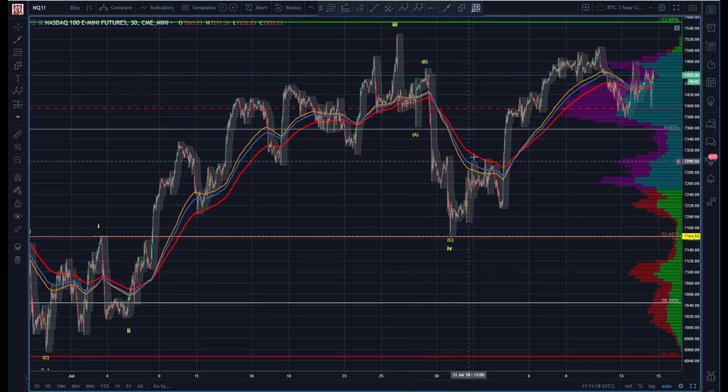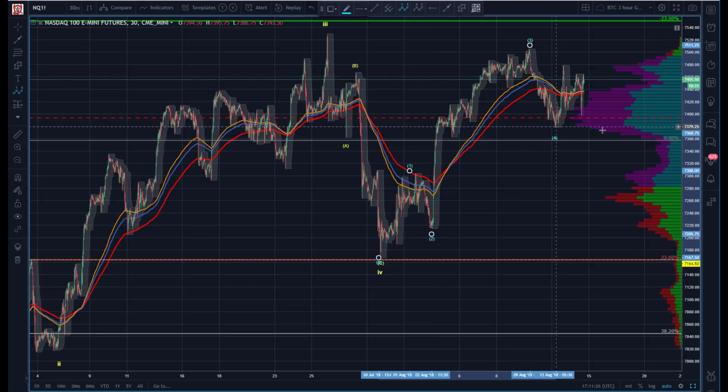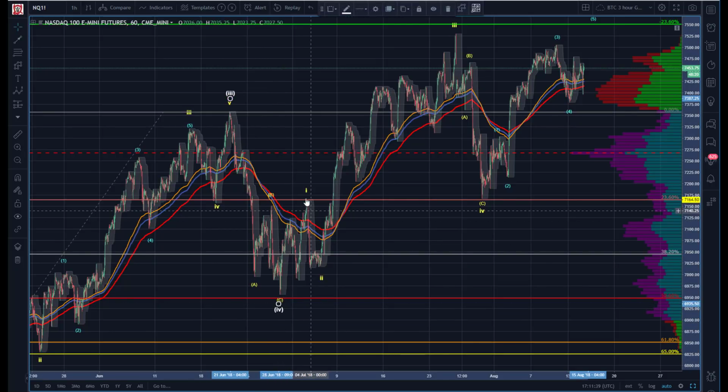Now from there, it looks like we go into a 1, 2. So up 1, 2, looks like 3, maybe 4 here. This is a little squirrely here. We'll have to see. Now let me pull this back out so we can put this into context. Okay, so here's our 3, 4. So now that we have the ABC set in here for this 4, we go 1, 2.